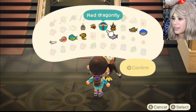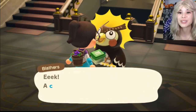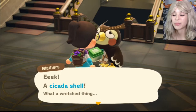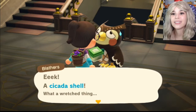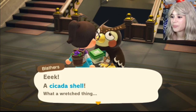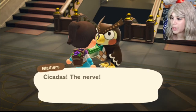Let's do a bug. Let's do this cicada shell. It took so long for me to find this shell. I was getting so scared I wasn't gonna make it in time, because it goes away in September, right? I had to get it by the end of August. So I went to Mystery Islands, and I just would roam around the island trying to have it respawn. And I finally got it for doing that. So yeah, the tip for you: instead of just wandering your whole island, which can be big.